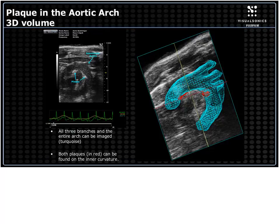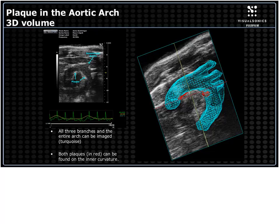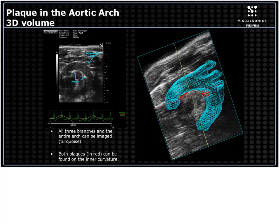Also, another landmark suspected for plaque is the aortic arch. For those who have understood how Dr. Walker showed you the 3D segmentation, this can also be done at the aortic arch. An example is shown right here on the screen, showing the red regions to be plaque areas and the aortic arch segmented in blue.